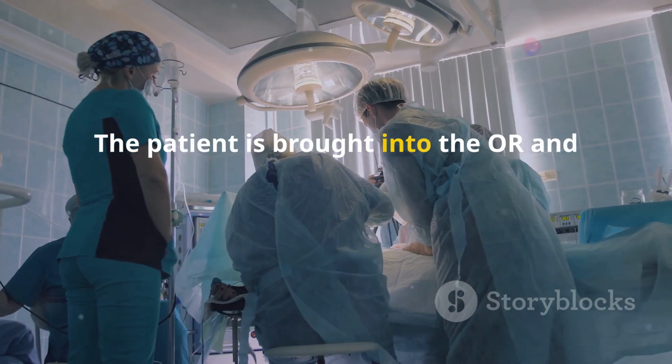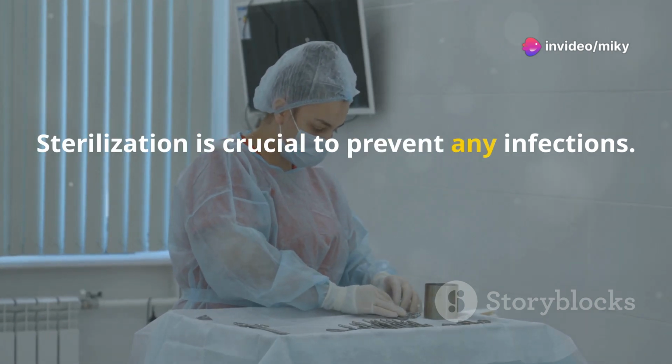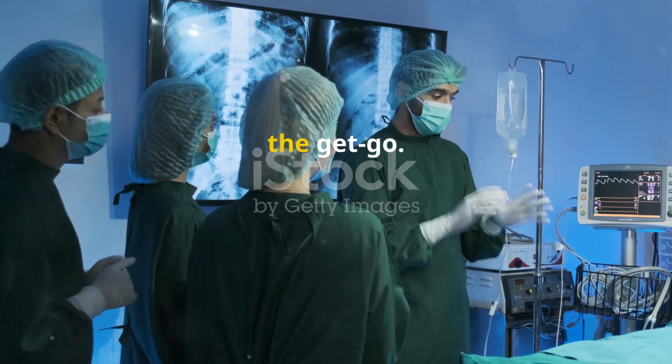The patient is brought into the OR and prepped for surgery. Sterilization is crucial to prevent any infections. The team gears up in sterile gowns, gloves, and masks. Teamwork and communication are key from the get-go.